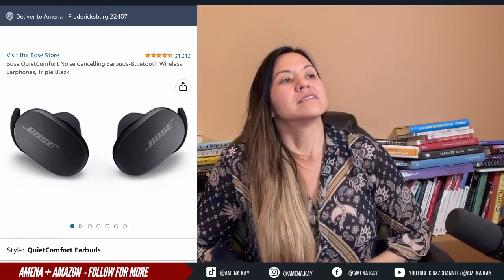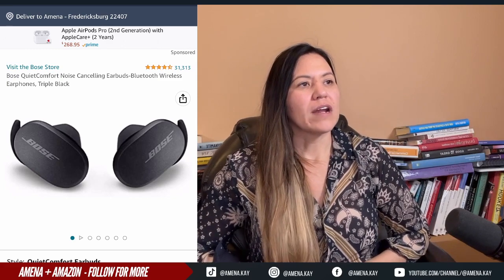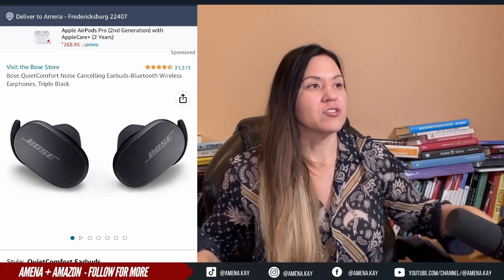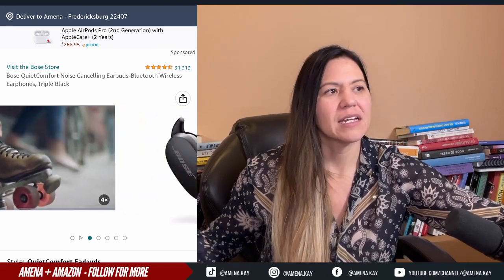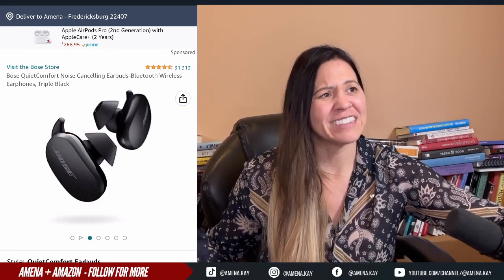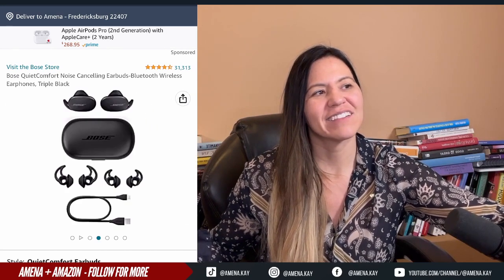Okay, the next one is the Bose QuietComfort, and we'll pull that up. Let's just get rid of some of these screens. Okay, here we go. It is coming up. All right, so this one is the noise-canceling earbud Bluetooth wireless headphones in the triple black. That's triple black. Like, they are blacker than black. That's a weird name, triple black. Why couldn't they call it matte black?